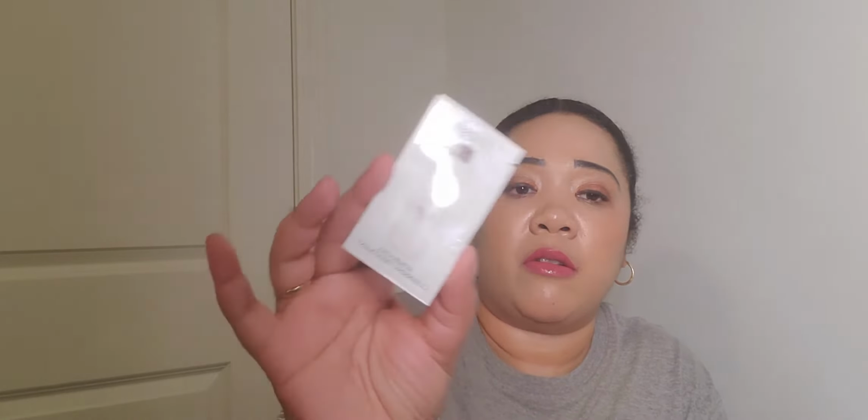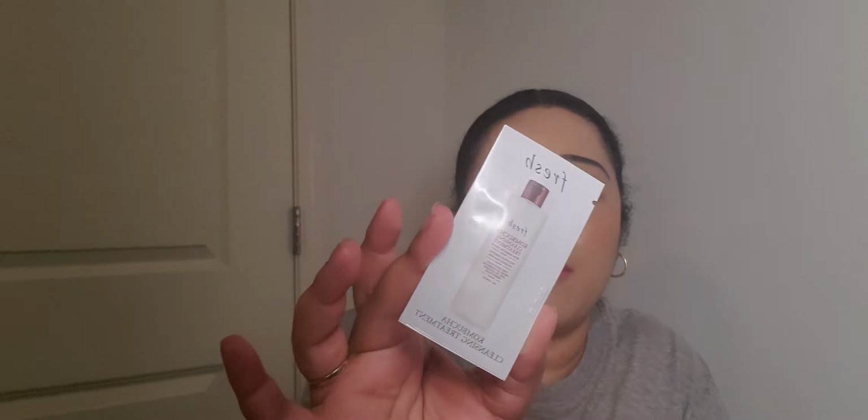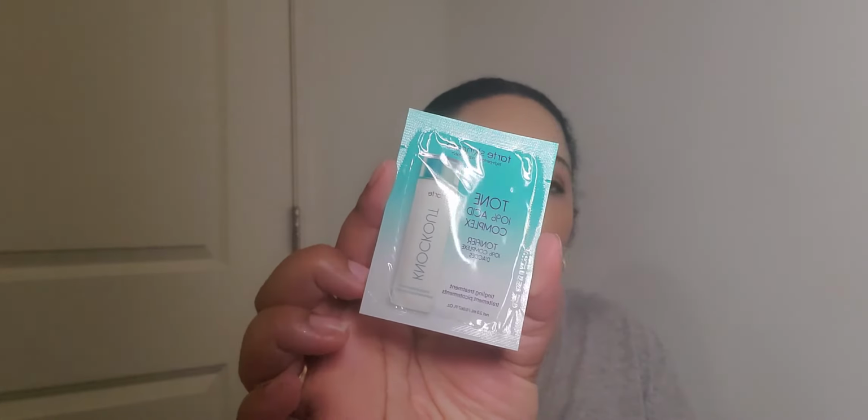Alright. Before I go on, I got two samples. So from Fresh, the Kombucha Cleansing Treatment. Sorry if I botched it up, but yeah. So it's a cleansing treatment. I tend to like their products. Fresh is pretty good, so I actually like them. So that was a no brainer for me to pick. And also from Tarte Skincare, it is like a toner, tingling treatment. Here it is, right here.